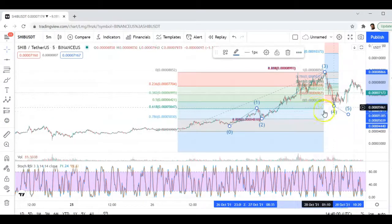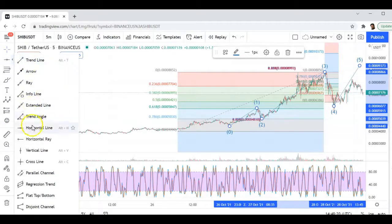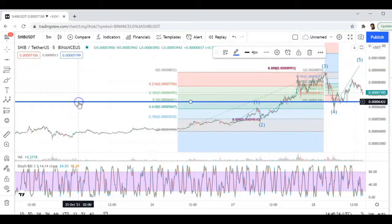But what I wanted to point out here is when it came down from 3 to 4, look at the pullback on this big, it pulled back about 50% on this major trend. And that's typically a healthy correction, 50%. 50% is this line right here. I will draw it after I put 5 in the right spot. But we're going to talk about 5 in a minute. So let me draw a horizontal line. A horizontal line will be drawn where I think the bottom of 4 was, right there.